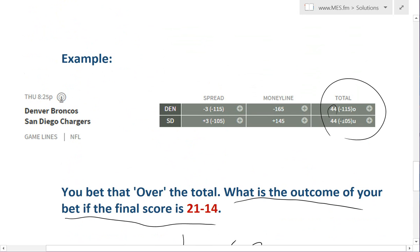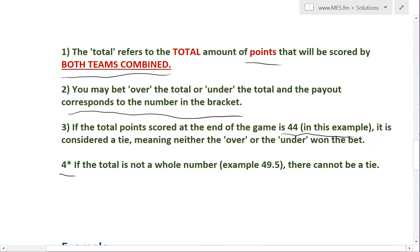The odds in the brackets, again, those are how to read sports betting odds. I made a video about that. Go and take a look. It's a little bit longer than this one. But in the meantime, Moneyline and Total, that's pretty much what it is.